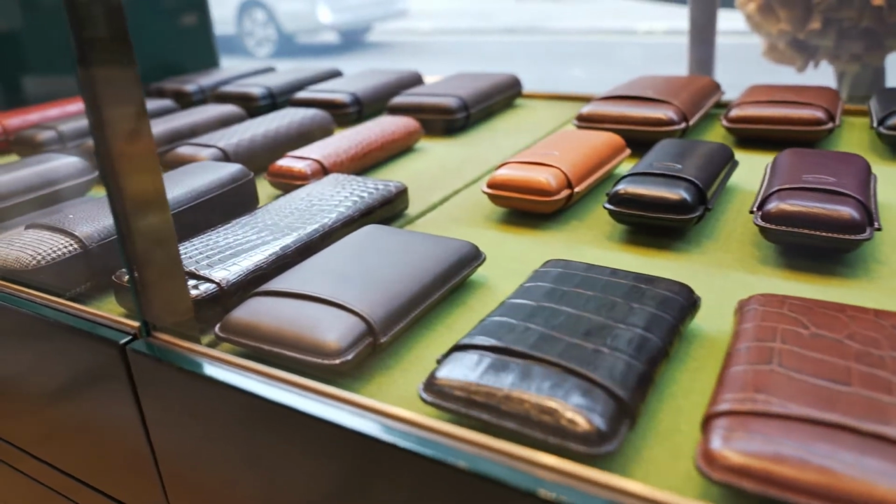Well, we're here today with Eddie. It was a lovely introduction from him. Just looking to learn a bit about cigars. I've smoked a few in the past, but I don't really know that much, and I think they've got a fantastic selection here. And we're really looking forward to learning a bit, and it should be really interesting.